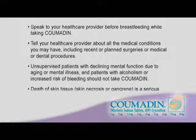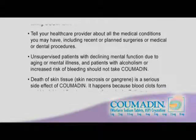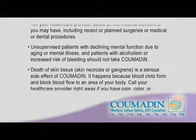Unsupervised patients with declining mental function due to aging or mental illness and patients with alcoholism or increased risk of bleeding should not take Coumadin.